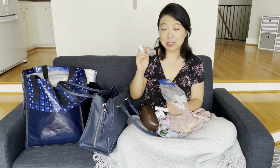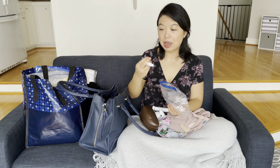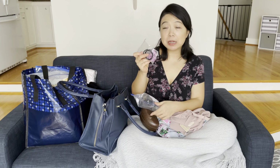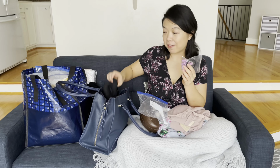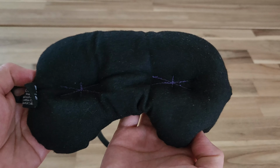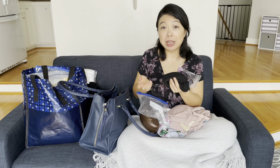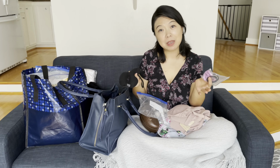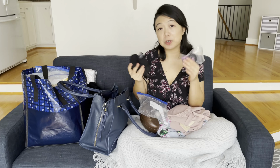I also have a small hand sanitizer just in case I need to clean my hands real quick, and then a moisturizing cream for dry hands. And I have earplugs and some hair ties. The earplugs are super important, and I also have an eye mask. This is like a must for me because after giving birth I was so tired, and thankfully I had my parents and my husband to come in to watch the baby. While they watched the baby in the room, I would take a snooze. This is just to block off the noise and the lights, to provide a more restful sleep.